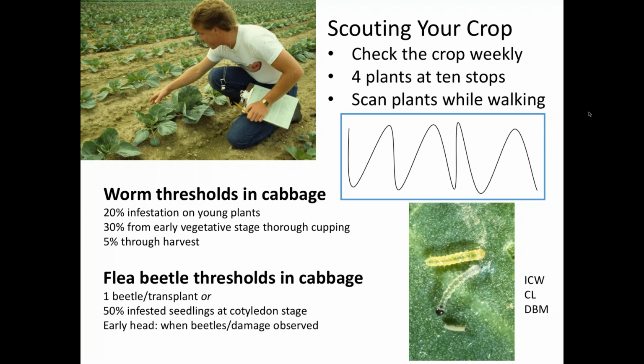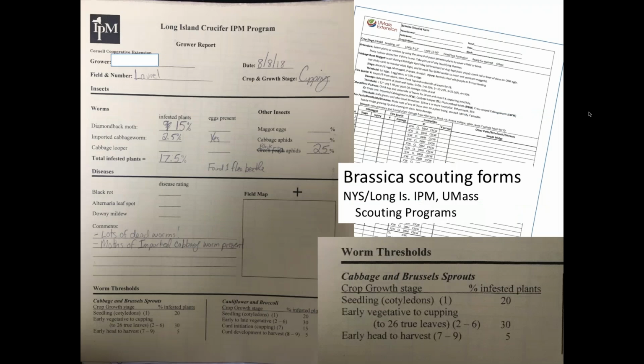On the right-hand side, you'll see some of the tiniest caterpillars that have just hatched from eggs, and our scouts are really good. They can tell which species you've got, even at this stage. One of the ways to distinguish is that loopers will loop even when they're very small like this, and diamondbacks will have a grayish green coloring and a slightly different shape. It can be hard to tell, certainly as I get older, my eyes aren't as good. It becomes a little more challenging, but with a little practice, it's not too hard.